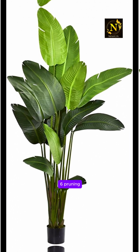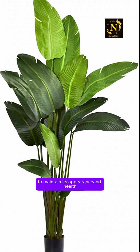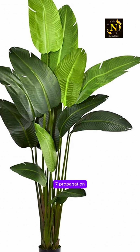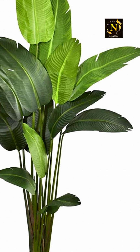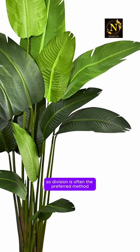6. Pruning. Remove dead or damaged leaves to maintain its appearance and health. Pruning also helps in preventing pest infestations. 7. Propagation. Propagate through seeds or by dividing suckers from the base of the plant. Seeds can take a long time to germinate, so division is often the preferred method.